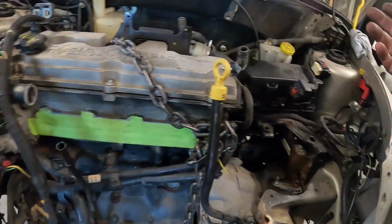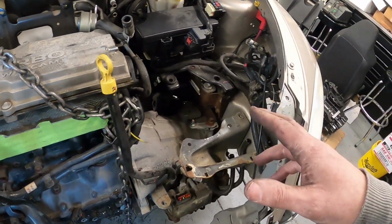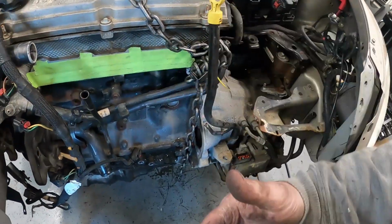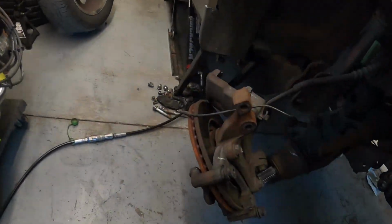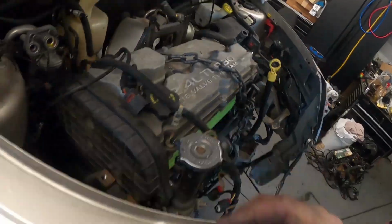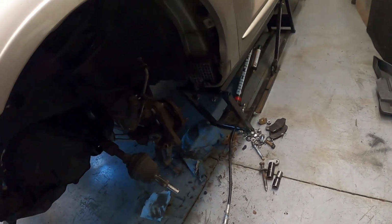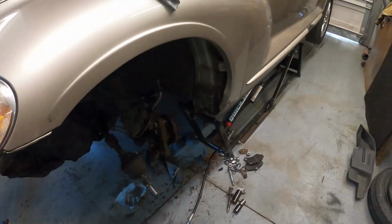So anyway, with that being said, we're down to axles and transmission mount, which we should be able to jack this thing up and pull it forward and just let this thing right down onto the ground, because we have everything out of the way over here. We actually removed the bent control arm here because we're going to stick another control arm in here because we just need this thing to roll.